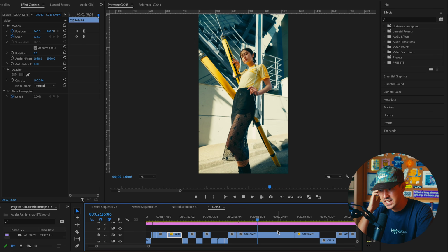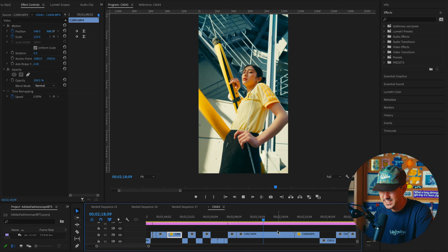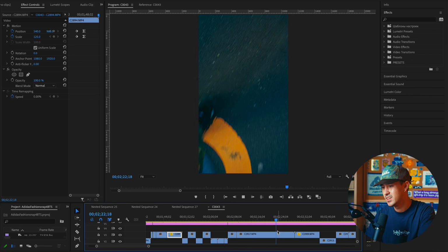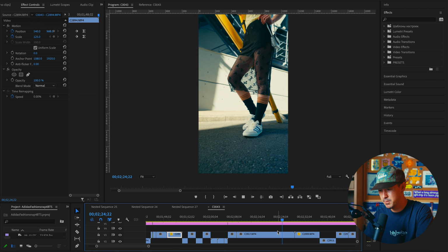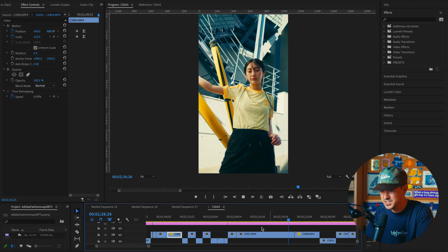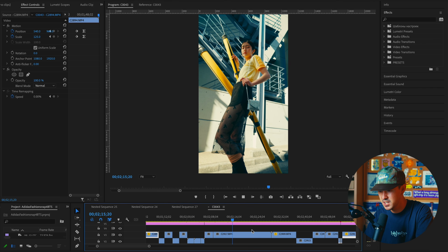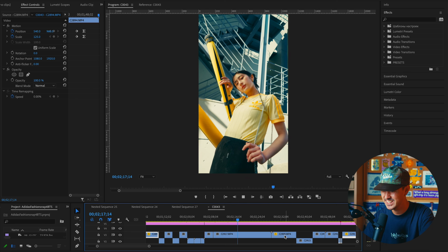So you notice here, I even did one where I exited in case the first one didn't work. There's even a whip down, a whip up. When I'm shooting, I like to just roll and get a lot of different variations of movement, and that just helps cover your bases in the edit later.